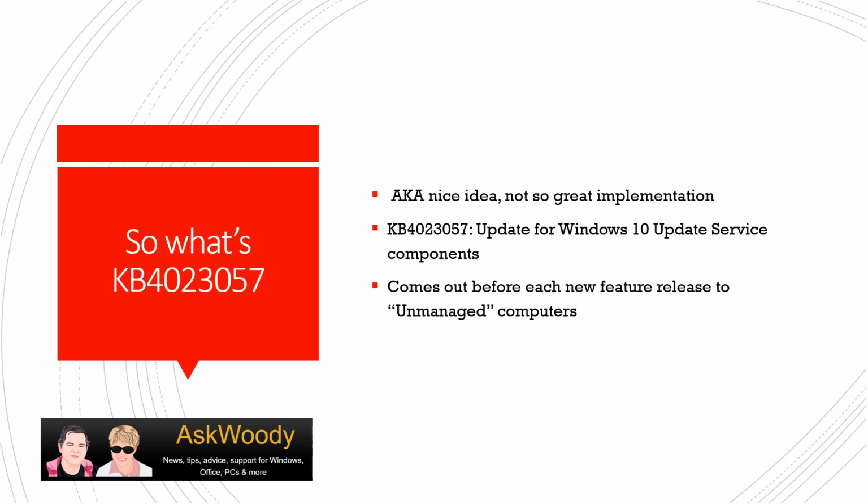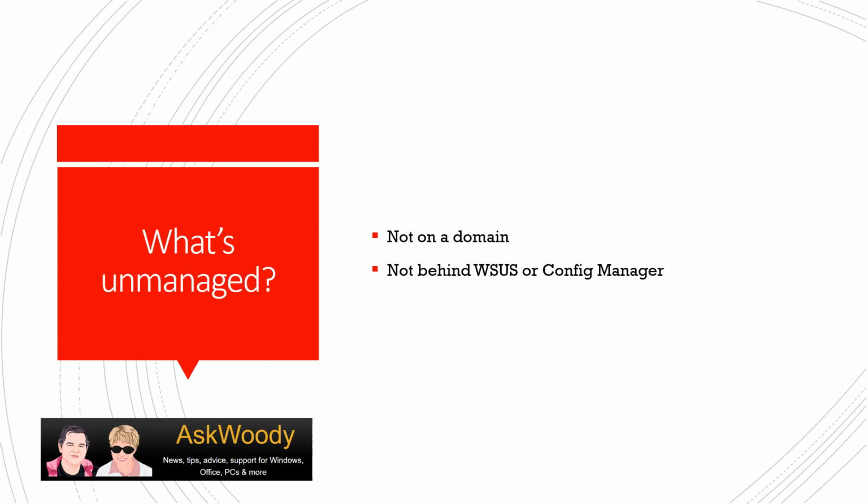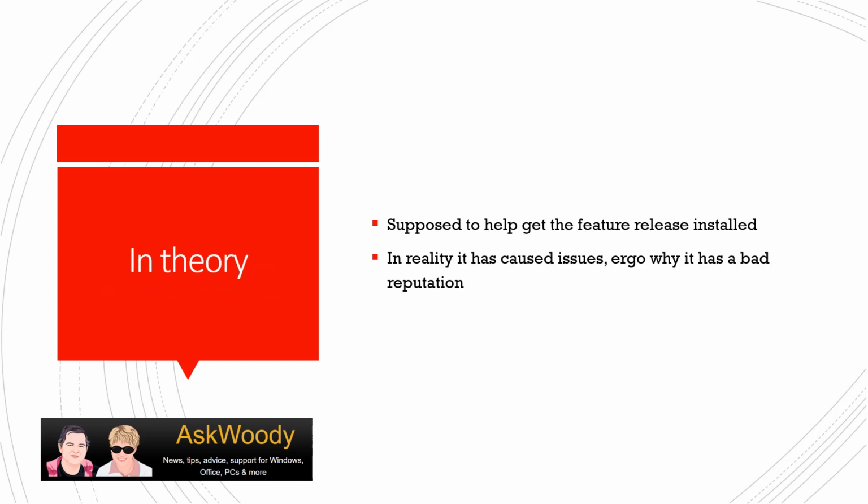Now, what's an unmanaged computer, you ask? It's typically not on a domain, not behind Windows Software Update Services or Config Manager. Basically, it's a consumer or home machine. So it's not a business machine. It's something that Microsoft sees that might need a little bit of help to get to the next feature release.